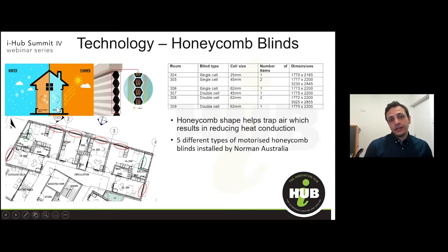The technology, so we've tested a couple of technologies in that Living Lab. The technology that I'm going to focus on today is the honeycomb blinds. So honeycomb blinds is basically a type of blind that has a honeycomb shape, and that shape can trap air, which increases the resistance of that layer. So it basically adds a layer of R value to the window when it is closed.